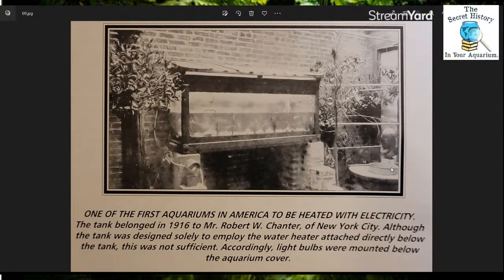And here you can see, in 1916, a fellow by the name of Robert Shaunter of New York City had the first setup with completely electric everything, set up so that it was an auto water change. He had switches for everything. He had a little automated feeding setup, and it was all electric.